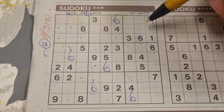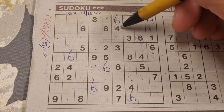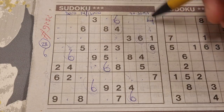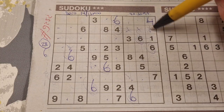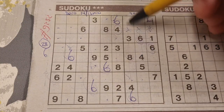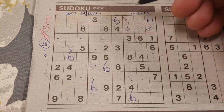Alright. Then let me see. 5 missing numbers in this big square. One of the missing numbers is an 8. We have an 8 in the second row, no 8 in these 3 boxes. We have an 8 in this column, no 8 in those 2 boxes. So 1 box left for the 8 in this big square.